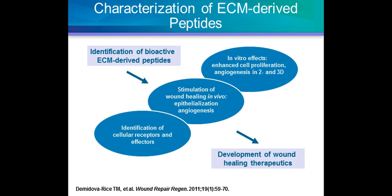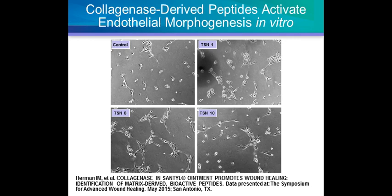And as we go forward, we aim to actually identify what might be the receptors regulating the responses that we know are taking place. Let me just share quickly with you a little bit of this data. So here are a series of new wound healing peptides that we've created as a result of bacterial collagenase, the enzyme that's in Santyl. This enzyme generates fragments, and the fragments we've now identified and resynthesized chemically.